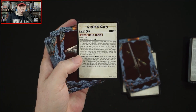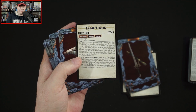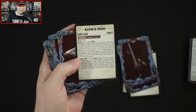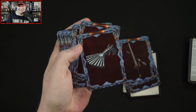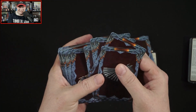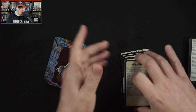The Liar's Gun. This dubious weapon gets its name from the fact that it's typically crafted with multiple false barrels, so it's more difficult for enemies to predict the weapon's angle of fire from the 4 working barrels. Okay. It's like, yeah, all right. Somebody's shooting you with a gun. Not like you got that much reaction time. All right, hang on. Let me try to keep these sorted.